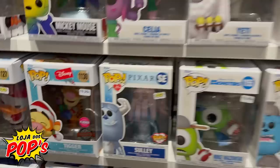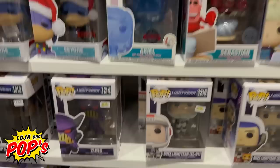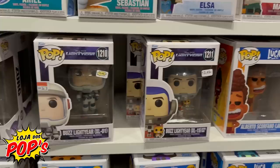They have a lot of these Pops with Purpose ones. We love these sprinkled in throughout the displays, which is great to see. They have some of the new ones from, I guess it's not super new anymore, but the relatively new Lightyear movie. And then coming over to this section, we have a Blacklight Jack Skellington, which was awesome.